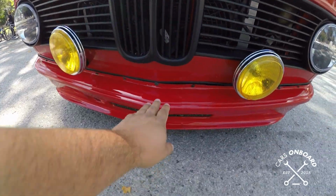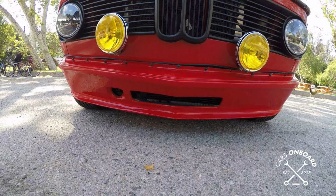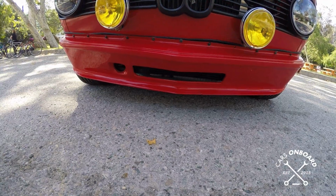And then he has this, what would you call this? You can call it the air dam. It's the turbo air dam. Again, this is part of the kit that the 1973 2002 Turbo came with.